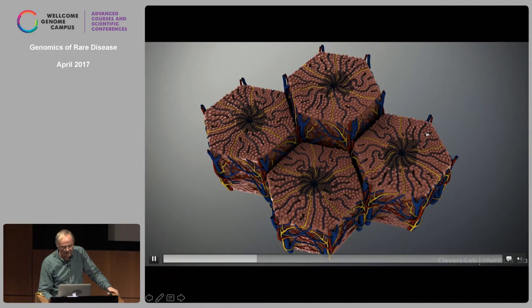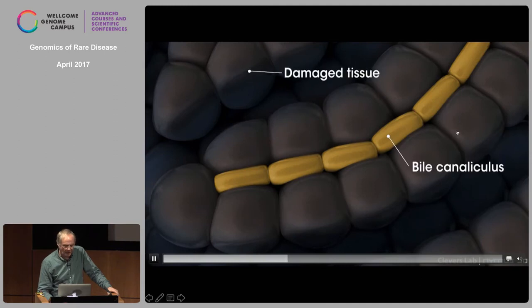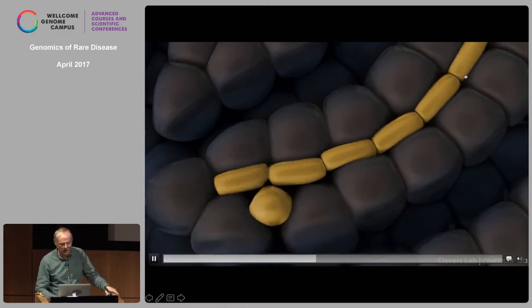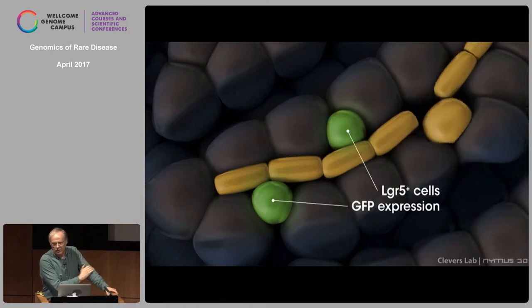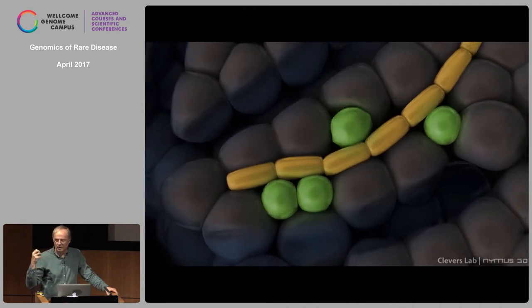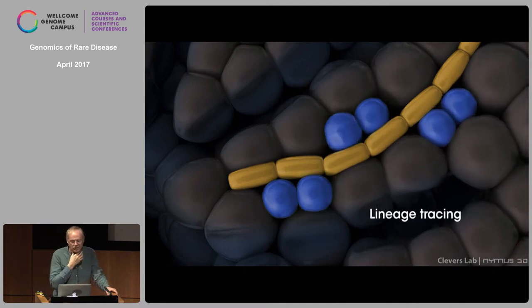So if you kill the central hepatocytes around the central vein, this would be a liver lobule here, the triads are here. What we find is that over the next few days, there's a lot of destruction, then the Wnt signals go up enormously, cells exit from the bile ducts. Pathologists call these cells probably oval cells for people who are interested in this process. They become LGR5 positive, LGR5 being a Wnt target gene, but also being involved in this amplification of the Wnt signals.